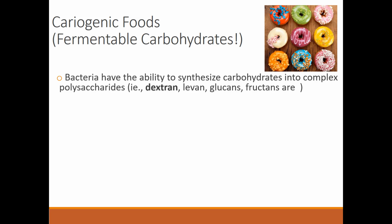So when we have these fermentable carbohydrates, what happens is, I talked about the carbs being broken down into the simplest form, which is glucose. And it doesn't really matter which type of sugar you're consuming, whether it's fructose from fruit or sucrose, as long as it is a simple sugar, it can actually synthesize into a form of polysaccharide. And one of these, you don't have to know all of these, but dextran is actually known to promote biofilm development, and it creates an easier substance for this plaque to adhere to.